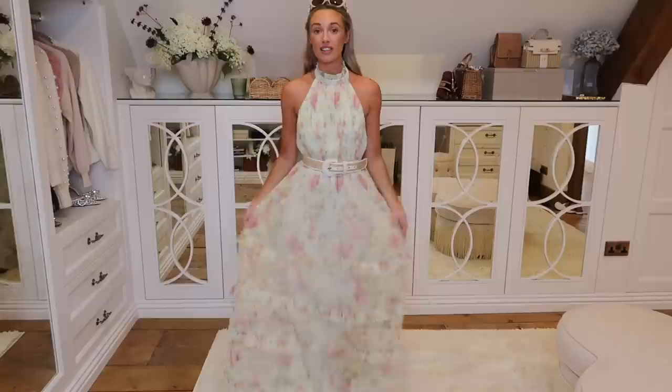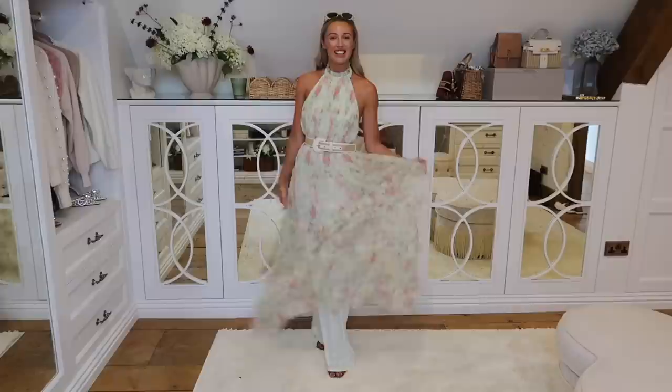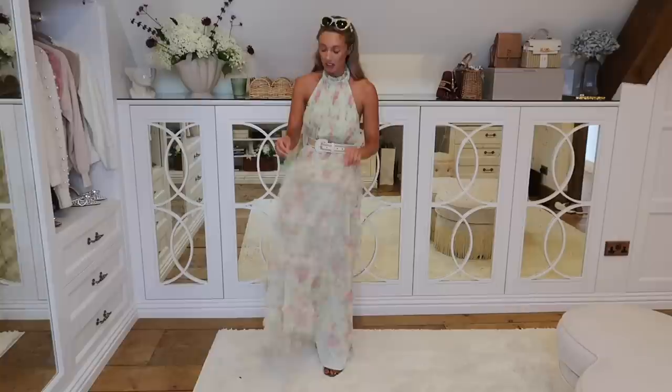I have cinched it in around the waist. It does nip in without a belt, but personally I think there's so much fabric going on here that it's quite nice to break it up with a belt. And then there seems to be a lot more material in the skirt, so you can, you know, be a bit dramatic, dance around, and you've got plenty of material to play with. Again, you've got this lovely ruffle detail in the skirt as well, which is so pretty.